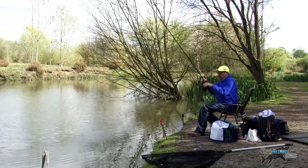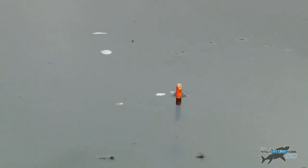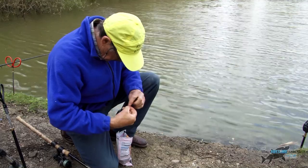Well, not more than about a rod length, just to get near a little bit of overhang, maybe 6, 8 feet from the bank, with that waggler float. And you can see it's pipped right down there. You can actually see that little bit of drag on the surface with the bubbles going past it. That shows you why I use that single BB, say 6, 8 or 10 inches from the hook, just to basically anchor any bait there.